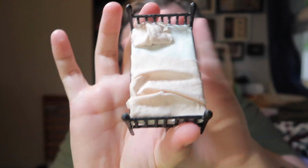So that is that on that, and this is this. And I'm quite happy with how it turned out. I think it's really cute. I am a little unsure about the color pink I chose. I had to go through a lot of different fabrics that I own.